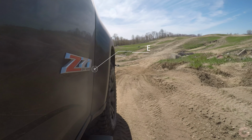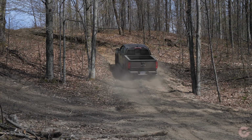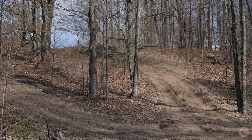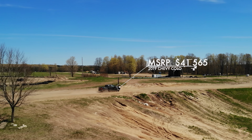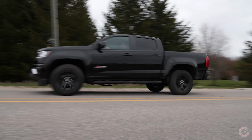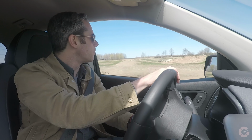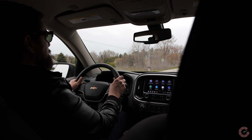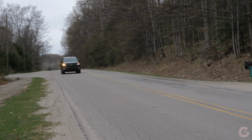The one we're testing out has the 3.6 liter V6. This is the engine I would get in the Colorado. You could also get a diesel, which is intriguing. I like the 308 horsepower that the V6 offers. The fuel economy is actually pretty good. I also want to point out that the Colorado is good on-road. It's pretty quiet at speed. You can get the Multimatic suspension on one of the more spec'd out off-road trims, and it's a really good daily driver. I think it might be the best daily driver of the trucks we're testing out today.